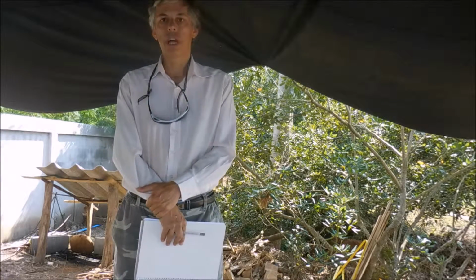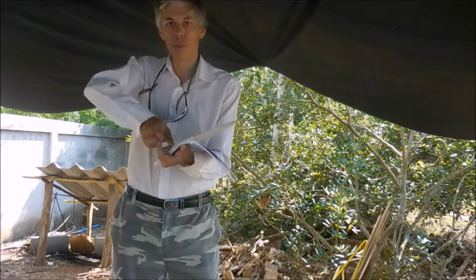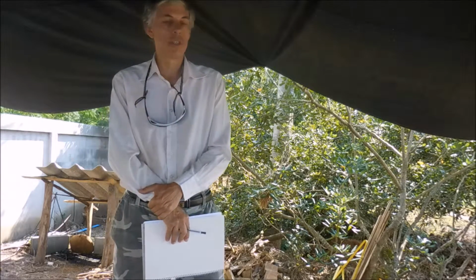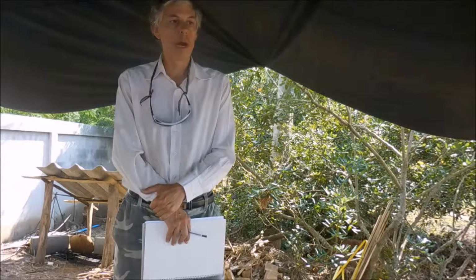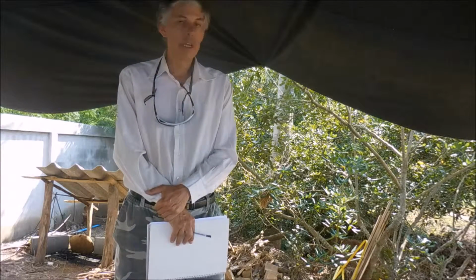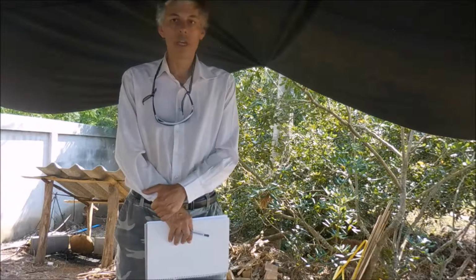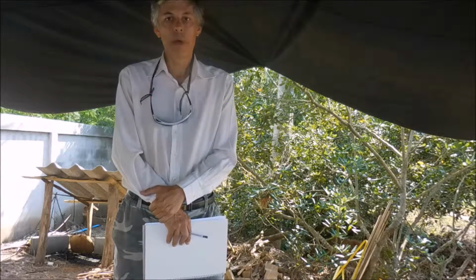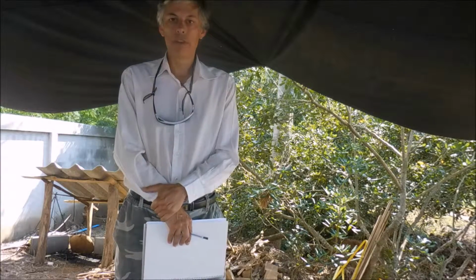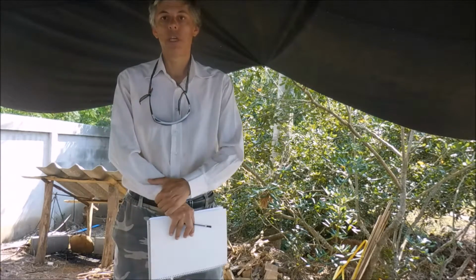Navigation, basic navigation is at least a button compass, for example. More advanced navigation is a proper navigation compass with a dial and topographical maps and so forth. But to me, basic navigation is a button compass and even a printout from Google Maps. As long as you study where you're going, you want to know where you're going, a printout from Google Maps and a button compass can go a long way to basic navigation, which I'll talk about in future videos.